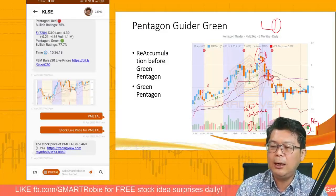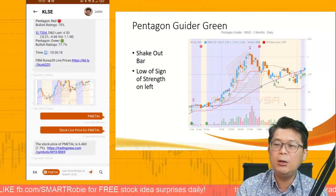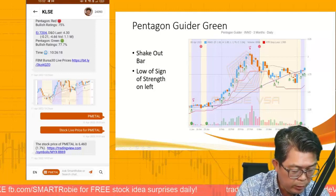So that's what we've seen so far. PG and here turning green Pentagon. So the next stock that we are looking at is Eno. All right, and how do we know Eno?